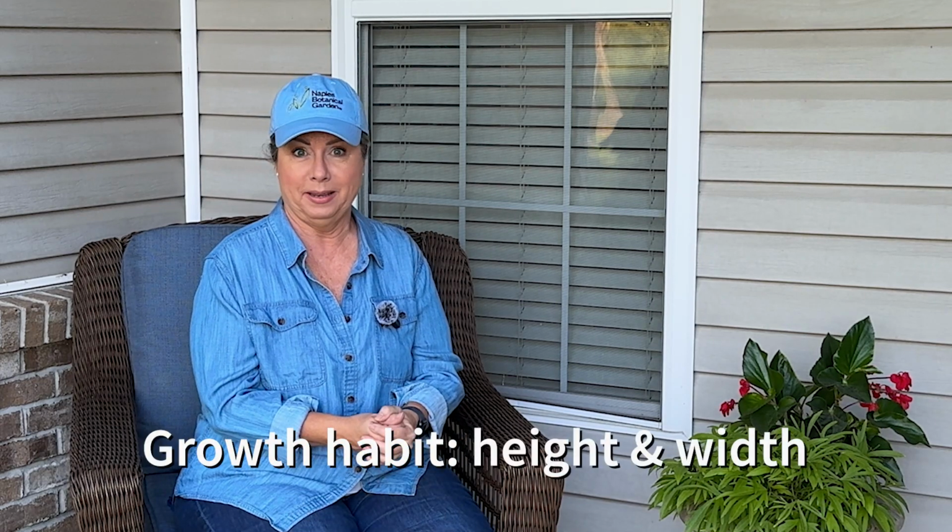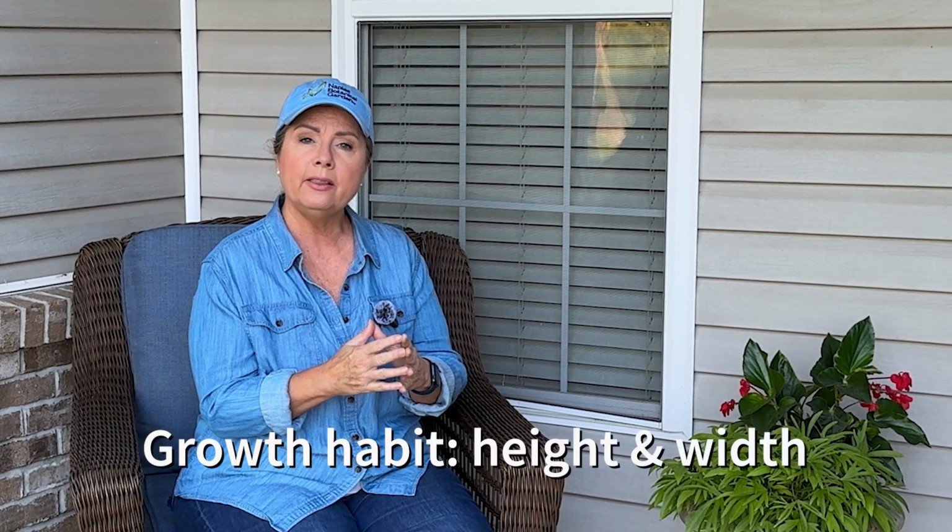And then lastly, think about their growth habit. Of course, you want to read the label.